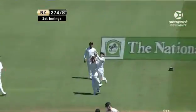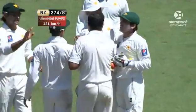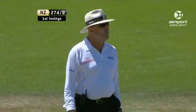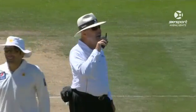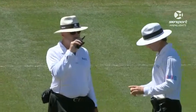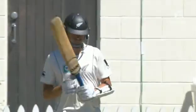Oh, it's gone straight up in the air, and that is the end of Williamson. Tried to paddle it away on the leg side, and he has been taken by the keeper. And Williamson is on his way. Now, the umpires are having a chat here. Not quite sure what it's about, but Williamson's on his way anyway. 274 for 9.